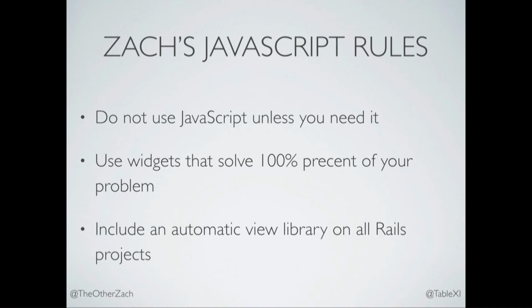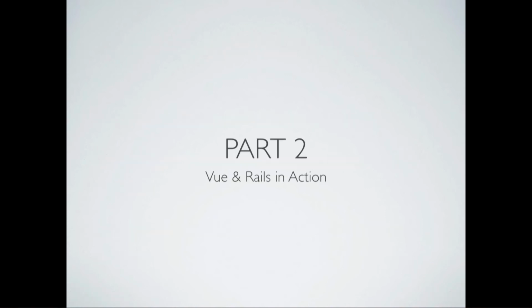Keep using jQuery plugins when it makes sense, and include an automatic view library in your projects by default, because when a designer comes to you with a novel UI, you should be able to implement that. So part 2 is going to be a series of short videos where I implement a very small, novel UI. There's going to be no hidden code. Every action that I needed to take to build this, you're going to watch me take that.